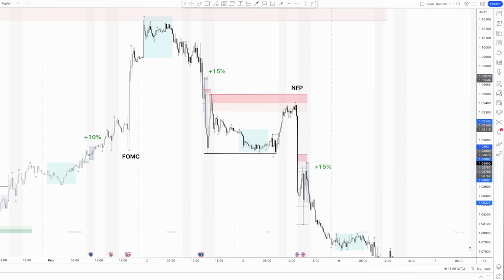I know when to be patient and let price build and when to really be focused because price is setting up in my favor. So like I said, not every day is a trading day, but when it is a trading day, I know exactly what the setup looks like. I know when it's really stacked in my favor.